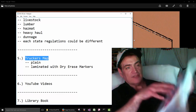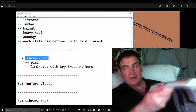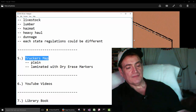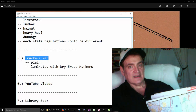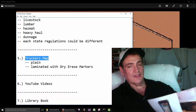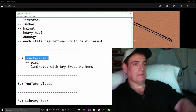Now, there's two different kinds. This is a regular paper map, right? Well, they also make a laminated version. Every page is laminated. Yeah. Okay, and those are a little bit more expensive. I think they're like 20, 30 bucks.